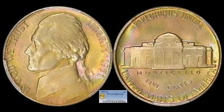This one right here, of course, you can't ignore the grade. Mint State 67 plus, full steps. This is what looks and appears to be an old album toner. Like this one was packed in an old Whitman bookshelf album or something like that. Maybe a Library of Coins album, if they did have one for Jefferson nickels. But let's not ignore the toning.